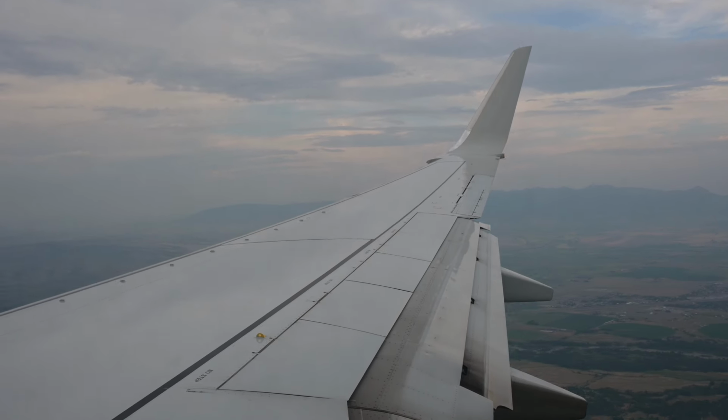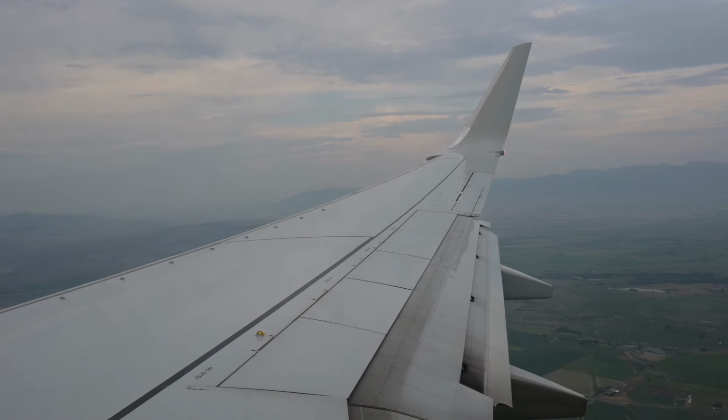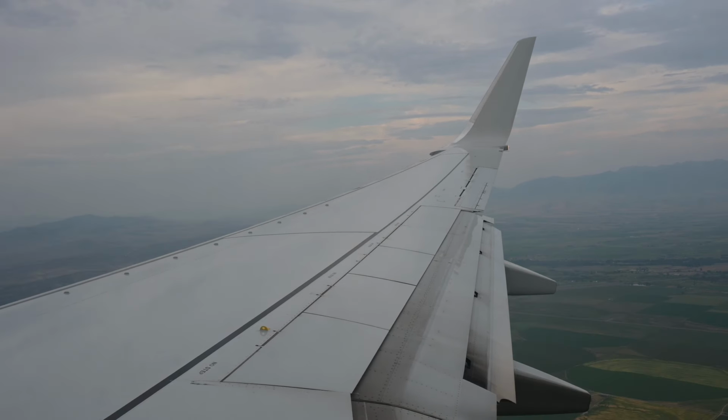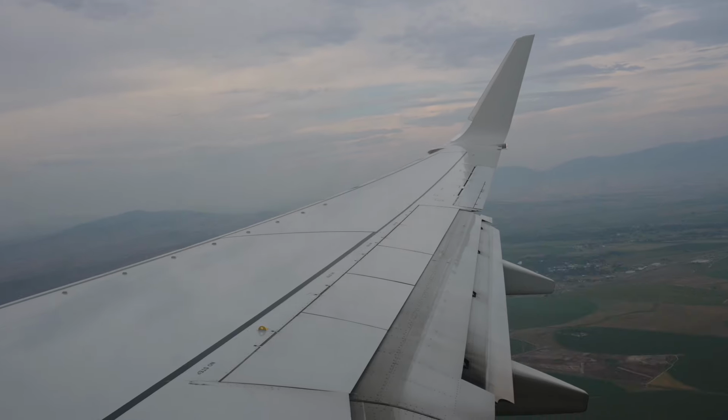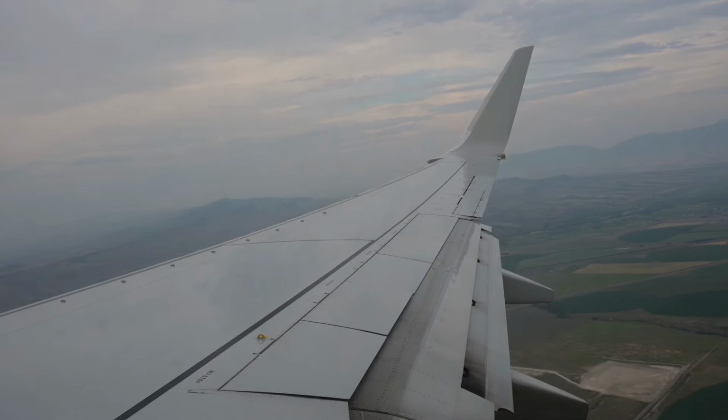Finally, the service. The crew on this flight was fantastic, probably the best that I've ever had on American. They never broke their smile and kept talking and engaging with the passengers, which is something that's quite rare these days. They were really enthusiastic and were willing to help with anything we needed.